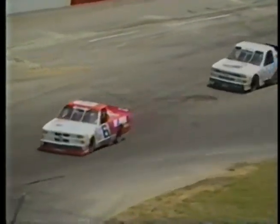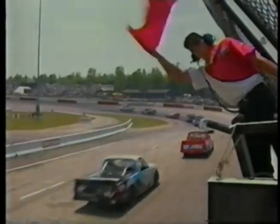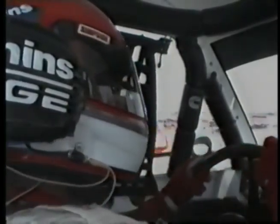11th is Chuck Bound. 12th is Jack Sprague. 13th is Dave Resendiz. 14th is Mike Wallace up from the back of the field. 15th, Bob Keselowski. Then Boris Said, rookie Kevin Harvick, and Dan Press. Those are the trucks on the lead lap as we go to halftime. So the trucks will pull into pit for service and tires. There's Jimmy Hensley pulling in the second place truck. We'll be back with halftime and more from Louisville Motor Speedway after this.